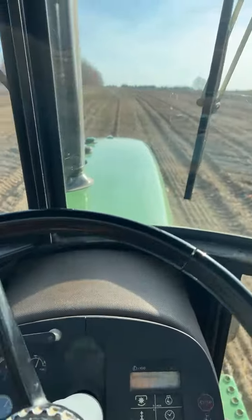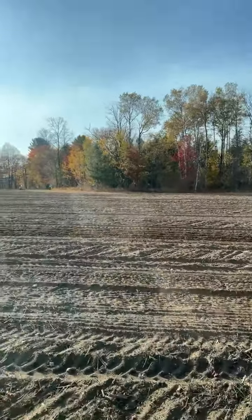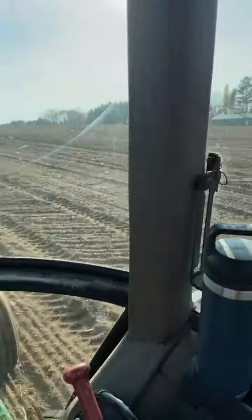Gotta turn the tractor around here quick. Skip 2 rows, or skip 1 row, then get back in the next one. There's a few colors left in there. Just a few.